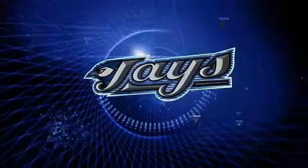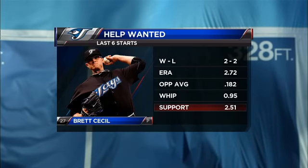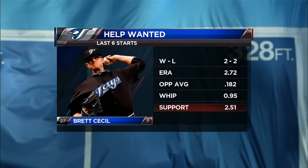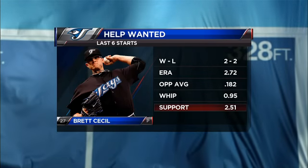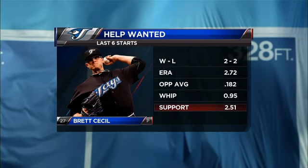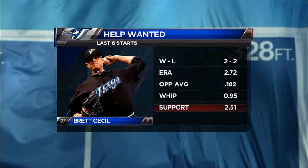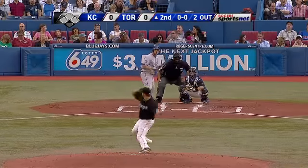Brett Cecil making his 60th career start, but his last 6 starts, he's been pretty good. Yeah, I think he really has. He's pitched 7 innings, and all those earned run averages are under 3. Very good opponent's batting average. He's been hurt by the long ball. It seems like that's the only way the opposition has been able to score against Cecil, and they just haven't been able to get him runs, too.